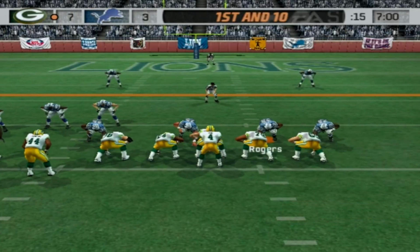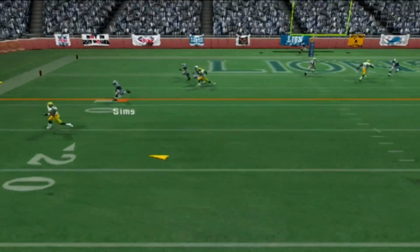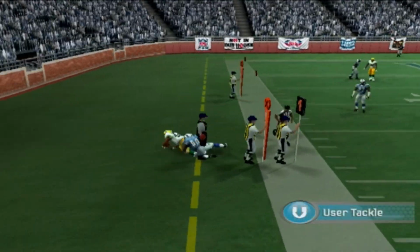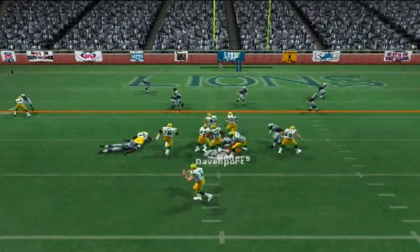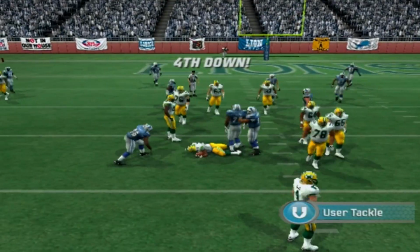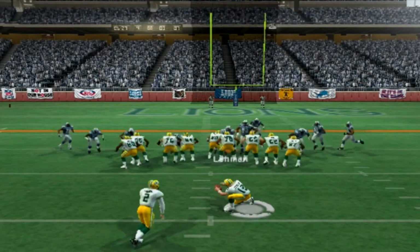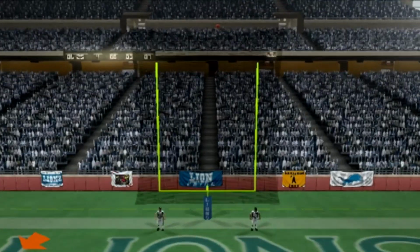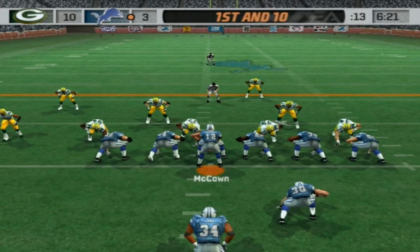So now 1st and 10 to begin the second quarter. Favre all by himself. He'll drop back, throws left side. That's going to be caught by Davenport. Now it's 3rd and 7 as the Packers look to extend their lead to 2 scores, and Davenport goes nowhere. Our pass defense is struggling a bit, but our run defense has been solid so far in this game as they make it 10-3.